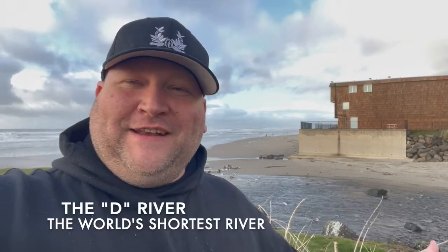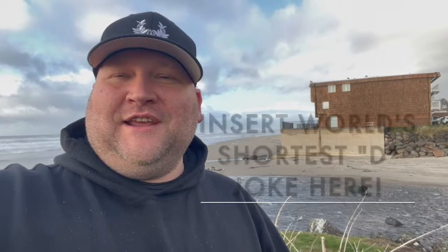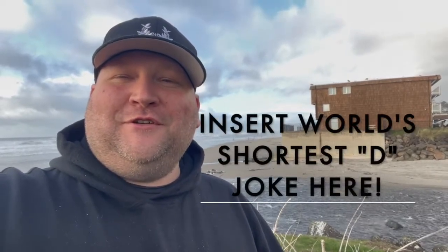So we decided to take a little rest stop here in Lincoln City, Oregon, and we found the world's shortest river. It's called the D River. Who knew? Probably a lot of people, but I didn't. So yeah, I figured it's kind of interesting, something that you might not know was here. So Lincoln City has the D River, the world's shortest river. Pretty cool.